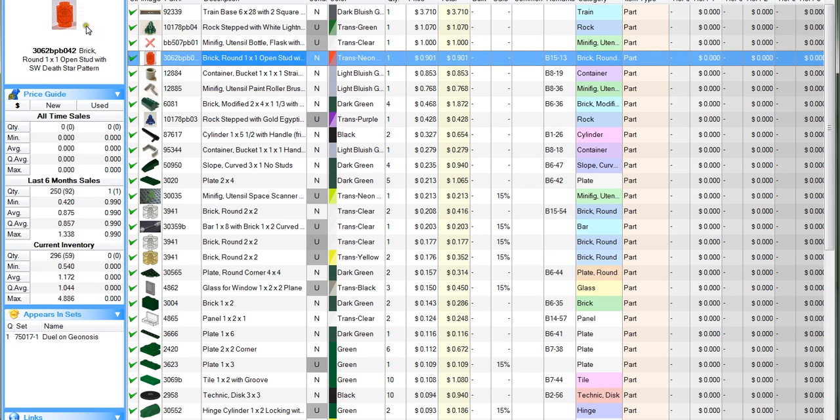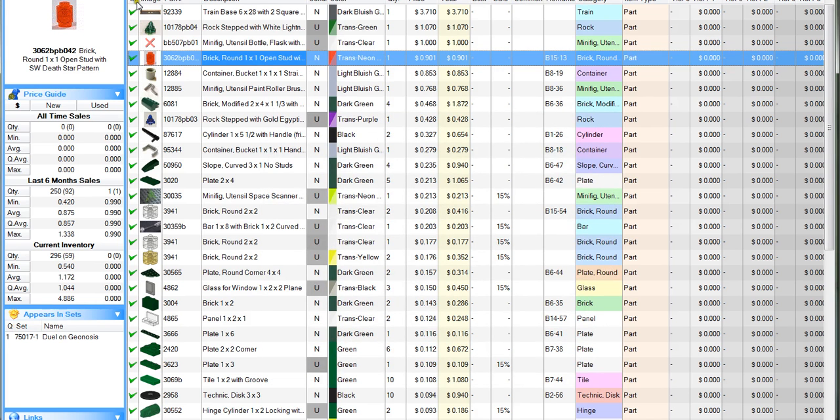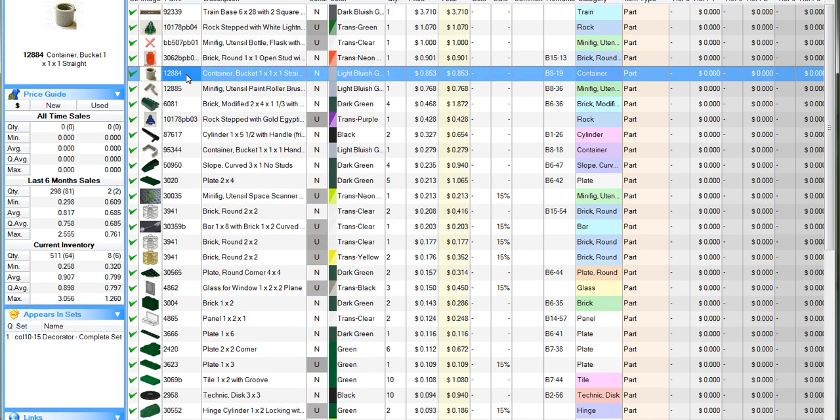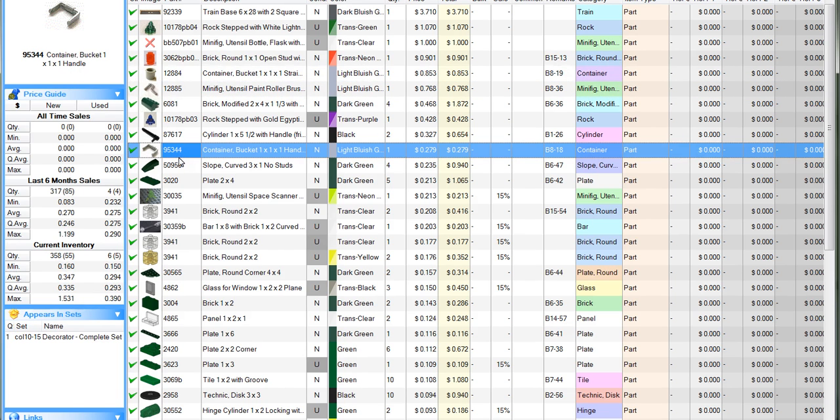And then this is from the Duel on Geonosis. It's a Death Star on a 1x1 round brick. I have another one because I parted out two of those sets and sold one for 90 cents. And then the bucket, the paint roller handle, and the bucket handle, all from a Painter minifig. I parted out a few CMFs, not very many, just a couple singles that I had.